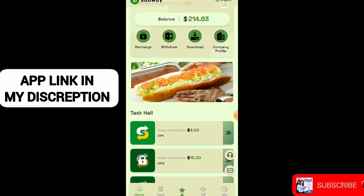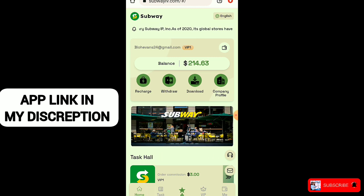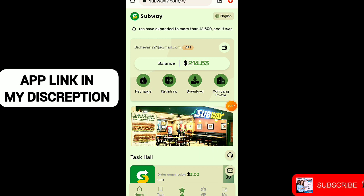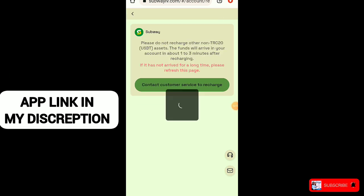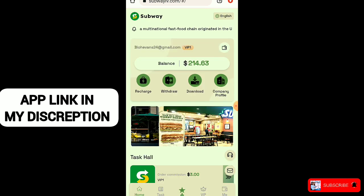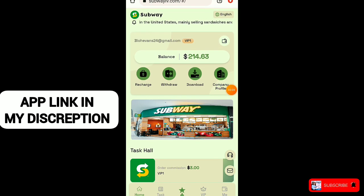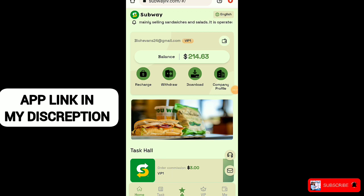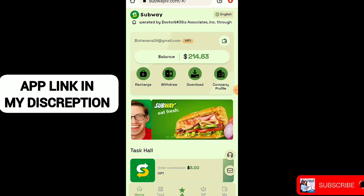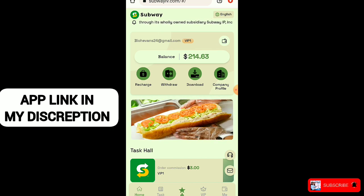Before you can purchase VIP one, you need to recharge 11 USDT. If you want to recharge, you go here and click on recharge. Please don't download the app, because the app over here and this app are different. If you download the app and input your username and password, it will say wrong password. That's why I said don't download, use the web only.